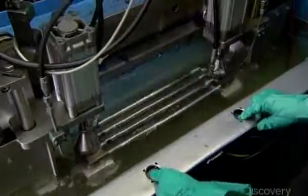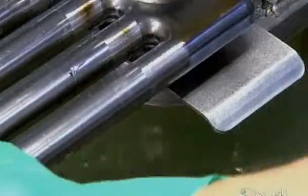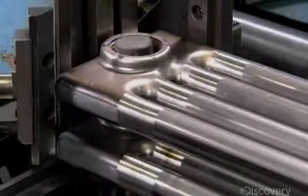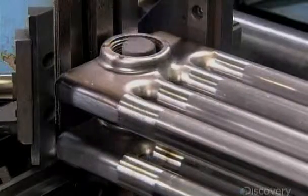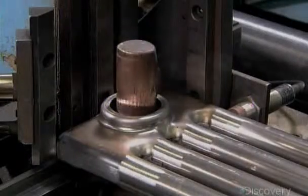Now a test. They immerse a 4-element module in water and pump air into it. No bubbles in the water mean no leaks, and production continues. They now build the radiator section by section. They layer the modules and weld them together at the headers.